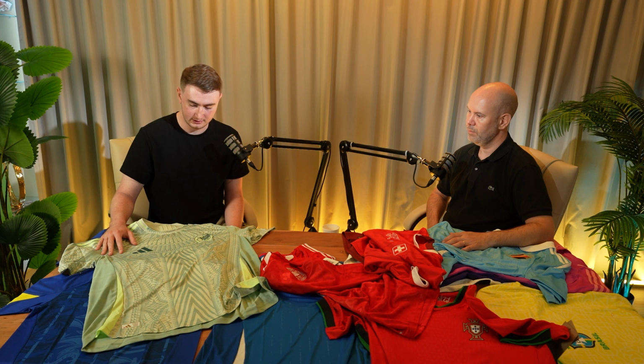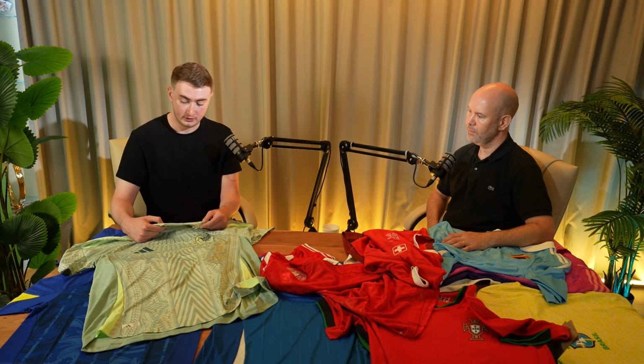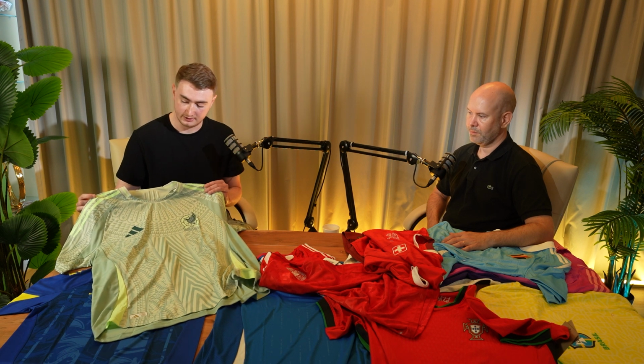So if you had to pick a winner from what we've got on the table, we've also got that lovely Brazil jersey as well, although we've not really talked through it. Which one out of all these would be the standout for you? I think graphically it's got to be this Mexico kit for me. I think the overall artwork is stunning. I think the badge applications as well are really nice. And I think as an overall kit, when you see it on pitch, it's going to look even better. Yeah. So yeah, this would be the standout for me.